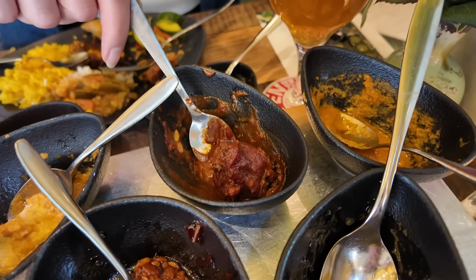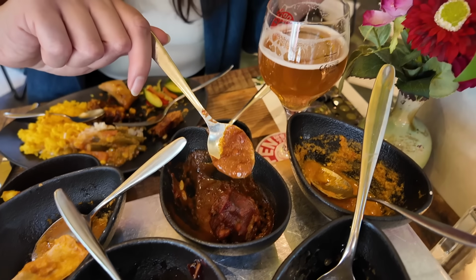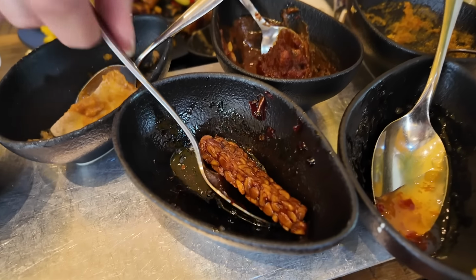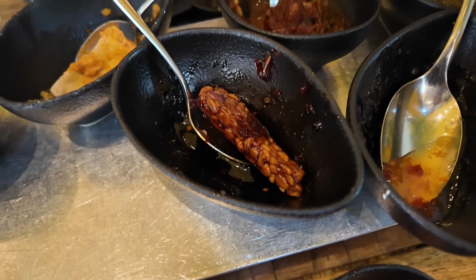I can't even describe to you. It's like a soy sauce, like a kind of chewy. This tempeh has like a sweet and spicy soy glaze on it. It is the best tempeh I've ever had in my life. Same.